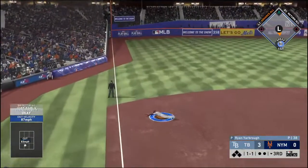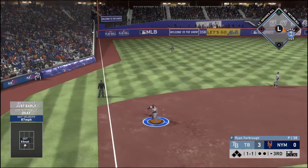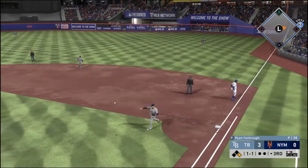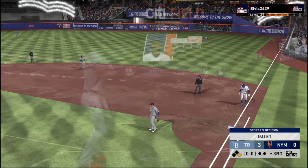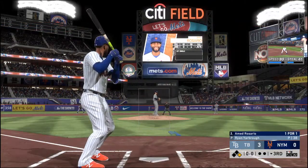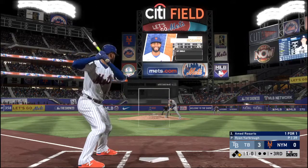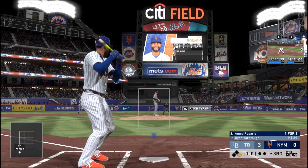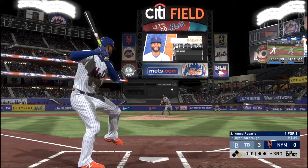Hit to third. Oh, and he can't pick it up cleanly. And the recovery won't be in time as he'll beat the throw to first. And that will bring in the former top prospect, Amed Rosario. Ball 1 to start the at-bat. Ready with the 1-0 pitch.